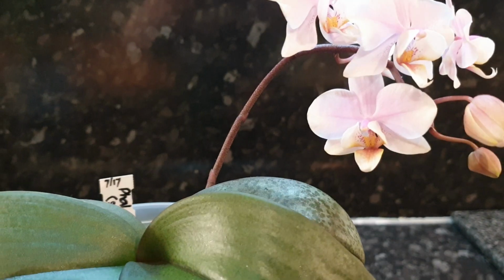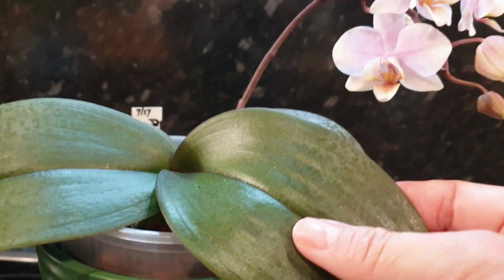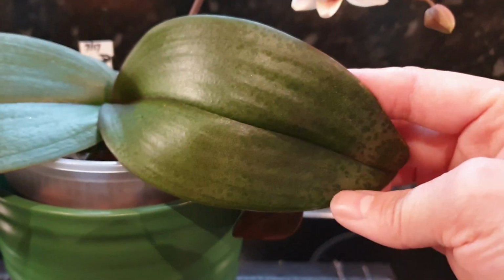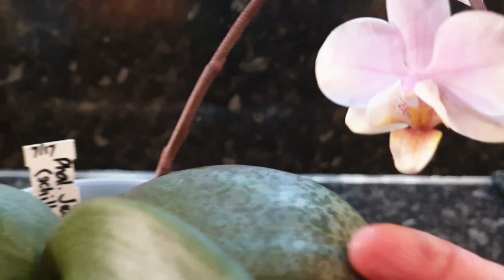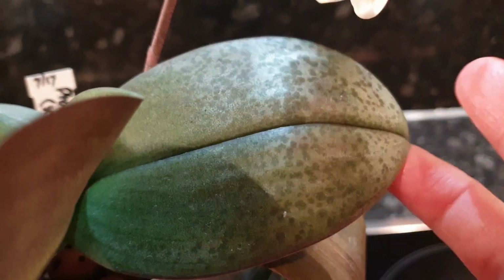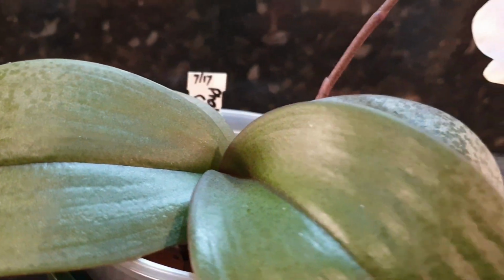When I was looking around for plants, the first thing I noticed was that it's a miniature orchid, and the pattern of the leaf. The old leaf has more of a pattern, see that, and the new leaf has not so much. So that's one of the things that made me buy this plant.